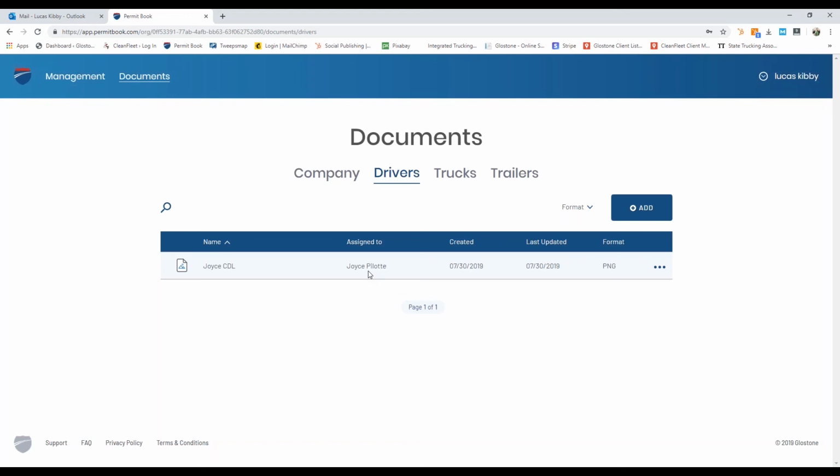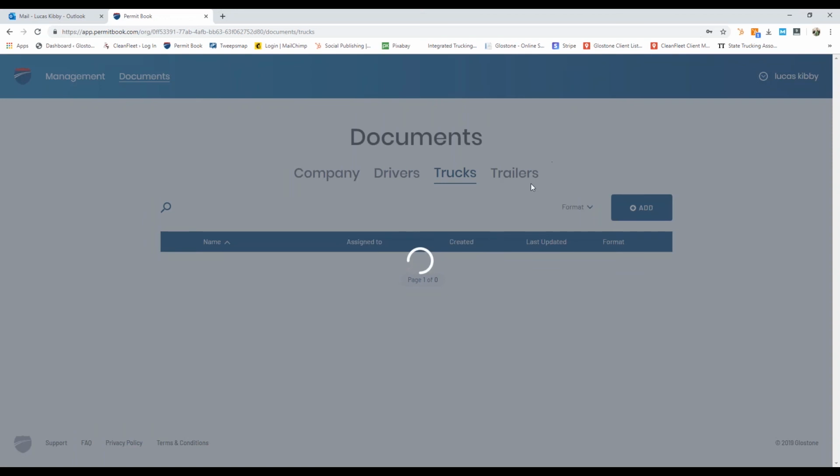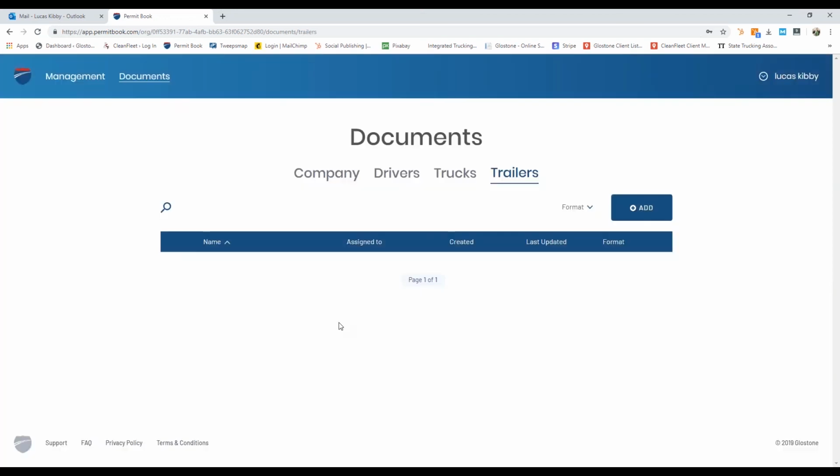Or anytime that she logs in, she'll see that as something that needs to be downloaded. Or if it's already downloaded, it's no issue. If that ever gets updated, again, it notifies her that that needs to be updated to download onto her app, so it's saved onto her phone. And that's that. Then you just rinse and repeat and keep adding all the trucks and all the trailer documents and all the driver documents and company documents and assign them out.